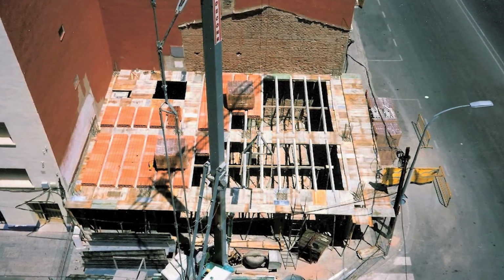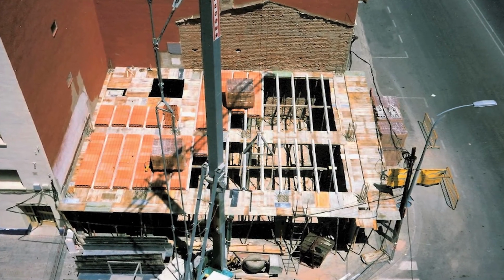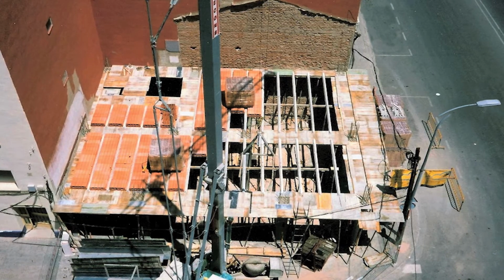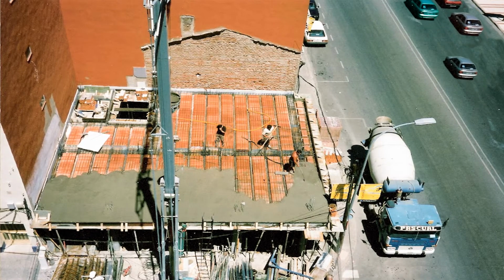With the wood forms in place, concrete joists were then laid down, and hollow brick units were laid in between them. It took a little over a day for the entire floor to be laid out. The joists and the bricks were simply laid in place. They were not anchored in any way. No adhesives or fasteners.